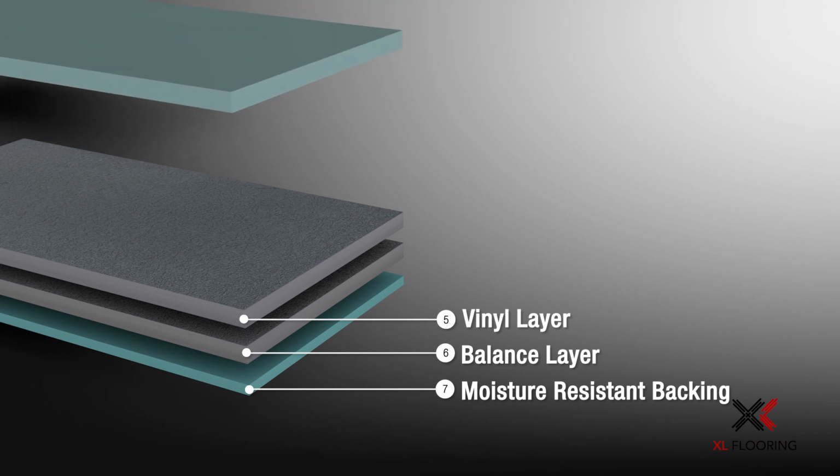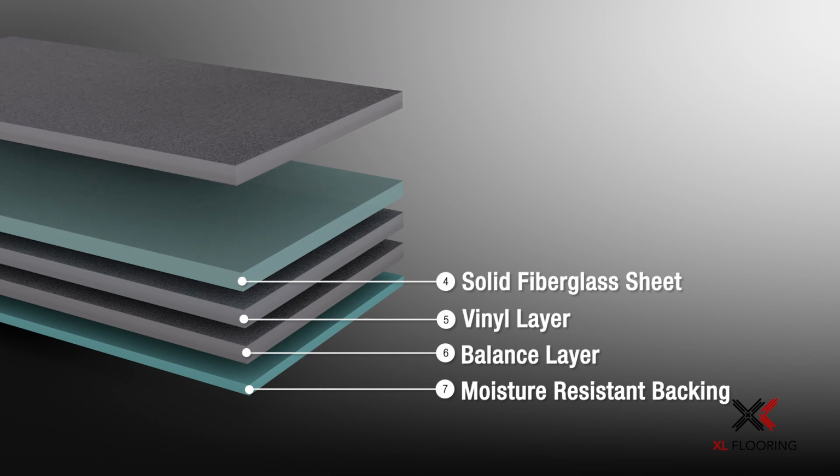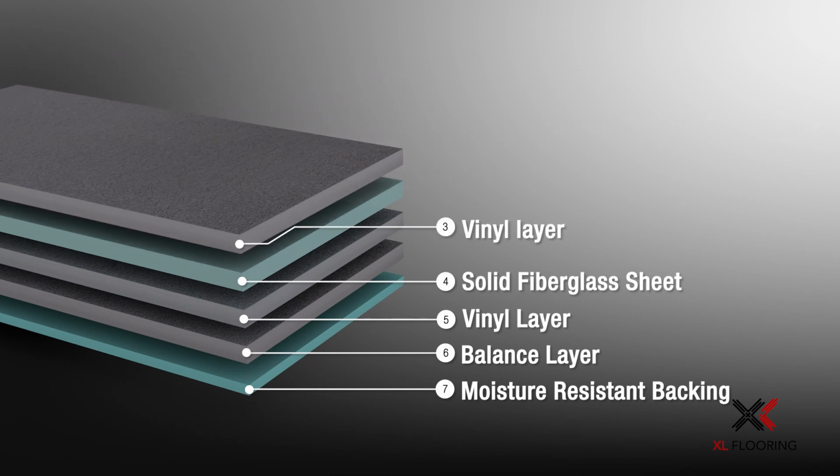A solid fiberglass sheet. XL Flooring is one of the very few manufacturers that insert a double-coated full sheet of fiberglass into our flooring lamination. This full sheet provides unequaled size stability to our flooring. A vinyl layer. This vinyl layer, in conjunction with the other vinyl layer, provides pliability and durability.